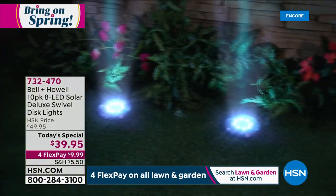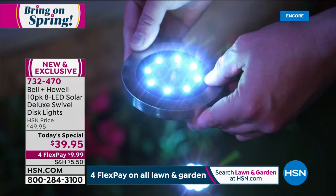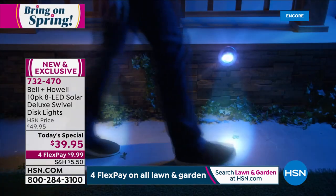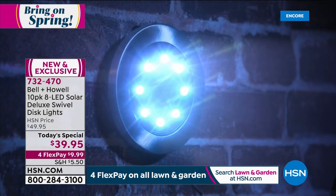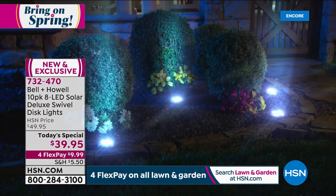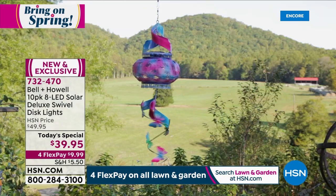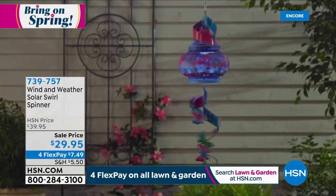If you want a reminder of today's special from Bell & Howell, these are your favorite disc-style lights. But what's awesome about this is that we've never done a 10-pack before. These are 50% brighter. In fact, instead of four LEDs that maybe left you wanting more brightness, these have eight. And they also have a swivel design. So now you can swivel them to light up in any direction you want. They are fantastic. They are solar powered. There's no wiring. And it's 10 for $39.95 today. 73420 is your item number.